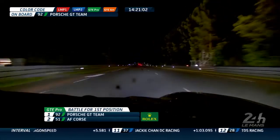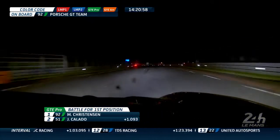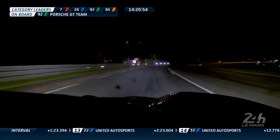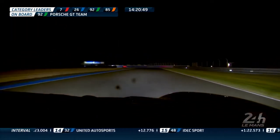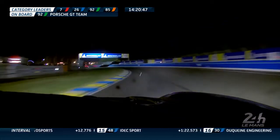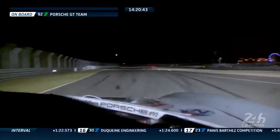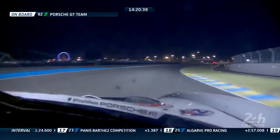So not too far behind Michael Christensen, just a second behind the Ferrari as we ride behind the Porsche, on board with the Porsche into the Porsche curves. It's not going to be Aston Martin's weekend, is it? 98 car, the door is down on it, although it's not an official retirement yet on our timing screens.